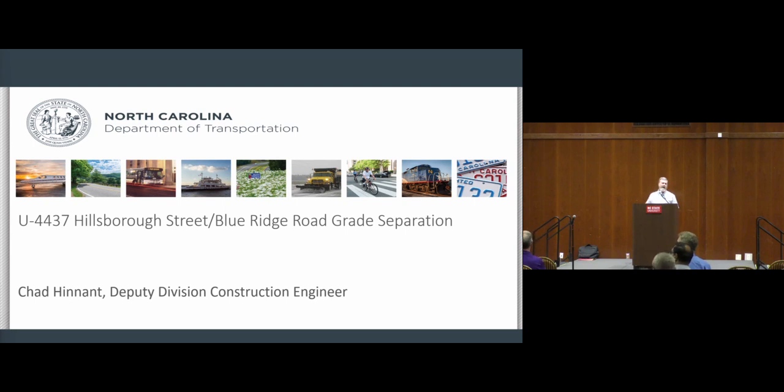If you're familiar with the Raleigh area, this project is about 10 minutes from here. If you live in the Raleigh area or you've ever been to the NC State Fairgrounds, you know exactly where this project is at. This is the Blue Ridge Road, Hillsborough Road grade separation. So with that, I'm going to try to walk through some of the design considerations, purpose and needs of how we got to the plan that we ultimately designed and are building right now. And then as we talk through some of those challenges and thoughts, we'll move into the construction phase and talk about what we've started constructing so far, keeping in mind that we're still constructing this project as it is today.